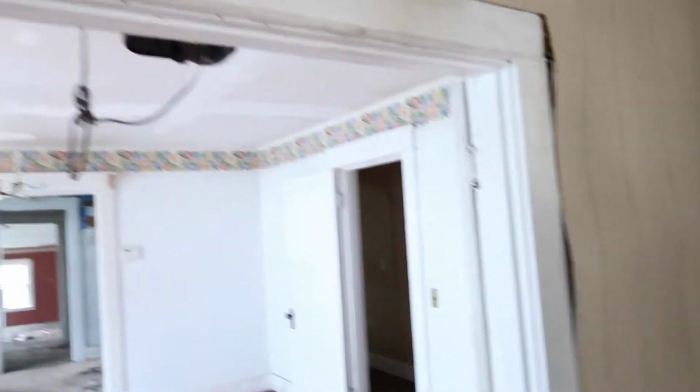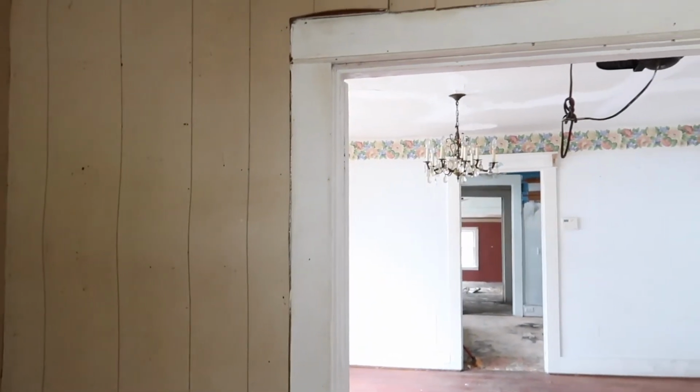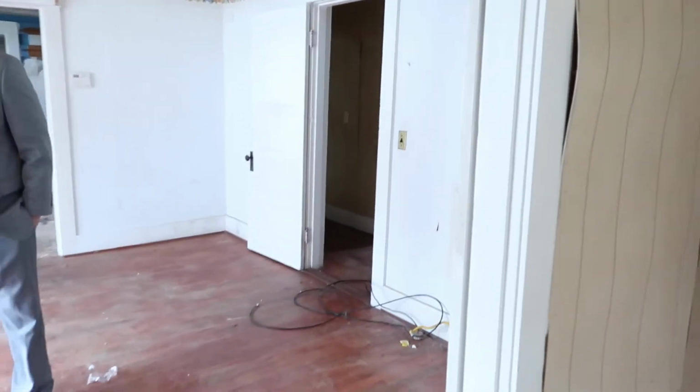That's why we always recommend having a home inspector. So this house definitely needs a lot of work. It's a complete tear down. You need to tear down all of these walls to see what is underneath. Then you would have to see how the plumbing and electrical are in this house, because it's a very old house, and you can see the floors are sinking too.